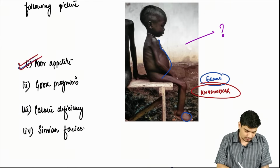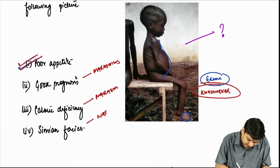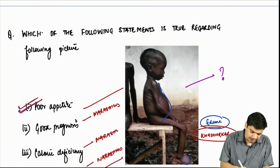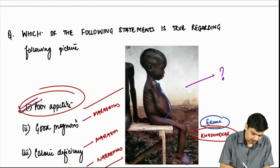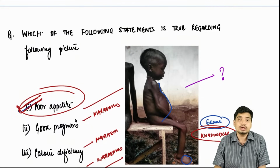Marasmus has good prognosis. Marasmus has calorie deficiency. And marasmus has simian facies. Alright, so the only thing which is related to kwashiorkor in this particular case is poor appetite.